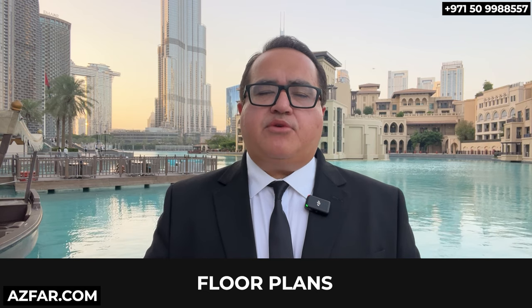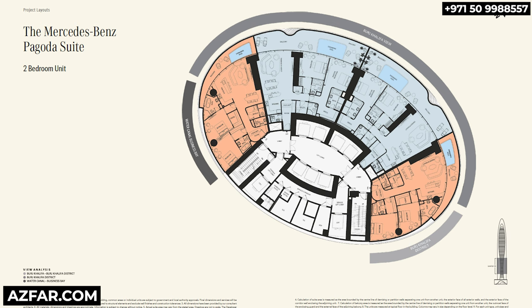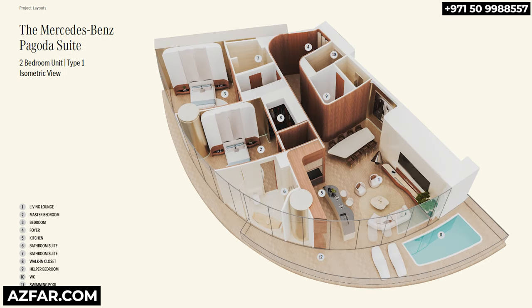Let's discuss the layout and the floor plans. The two-bedroom suites are named after the Pagoda model. Here is the floor plate of the two-bedroom suites, and there are only 4 units per floor. So fewer neighbors means more peace. And all bedrooms have an ensuite, a powder room, plus a maid's room. It's perfect for couples and families. And you can pause the screen to review the floor plan in detail.